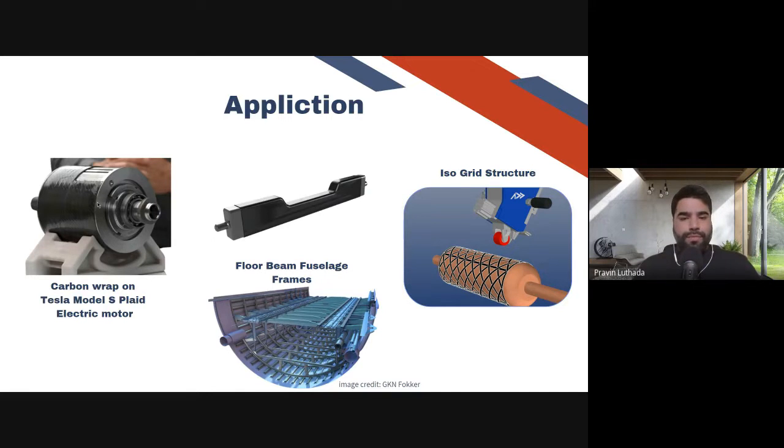And this is called a floor beam in the fuselage frame, and this is, I think, part of the Clean Sky 2 project. Then isogrid structure. There are, I think, a few European Space Agency projects which have already used this tech for making the fairings to begin with, and I believe now with the FPX combined with winding, it's able to permeate to more normal applications.